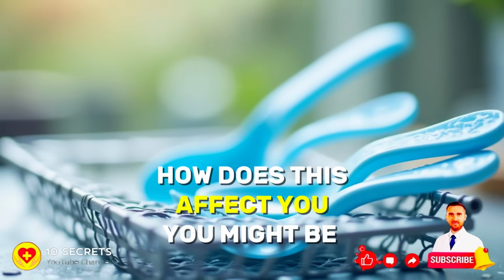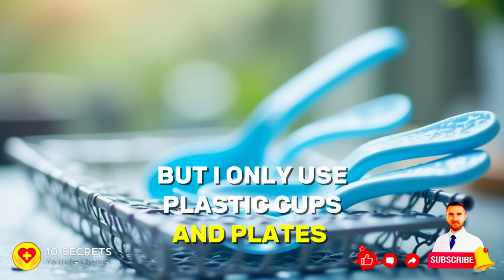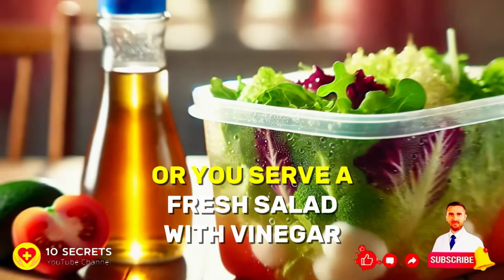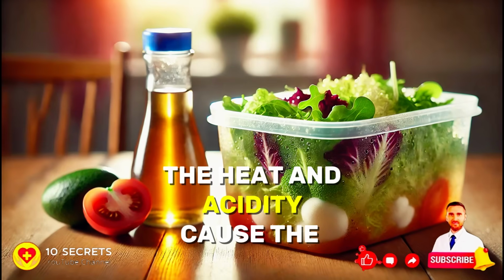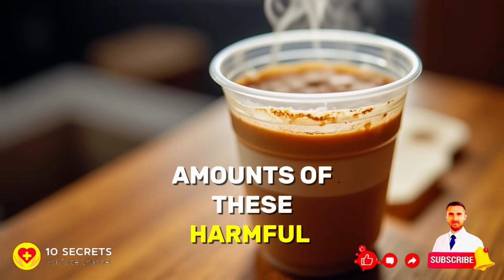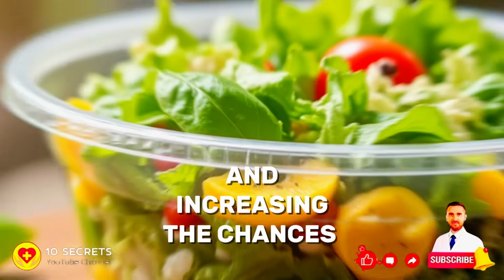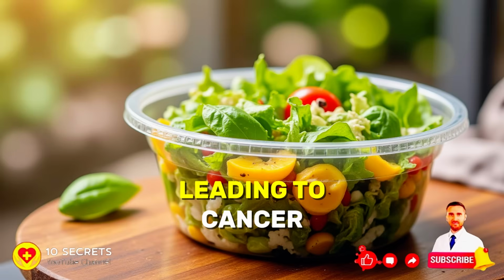How does this affect you? You might be thinking, okay, but I only use plastic cups and plates occasionally. How bad can it be? Imagine this: you pour hot coffee into a plastic cup, or you serve a fresh salad with vinegar on a plastic plate. The heat and acidity cause the plastic to break down slightly, releasing tiny amounts of these harmful chemicals into your food and drinks. Over the years, these chemicals accumulate in your body, disrupting cell function and increasing the chances of DNA mutations, one of the major factors leading to cancer.